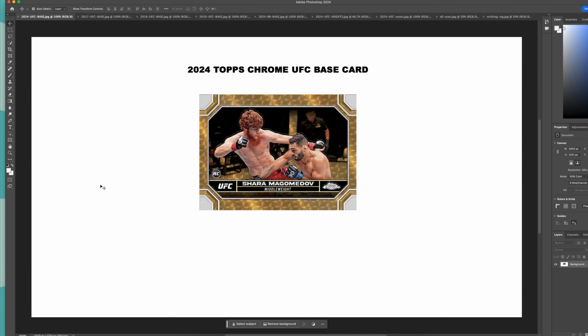First thing I want to talk about is the base card design. This is really where base cards are important to me. I mainly collect base cards. I always love a good base rookie card. That's my favorite stuff. And I was really hopeful for a beautiful base card design because in the past, 2019, 2018, those Topps Chrome base cards are gorgeously designed to me. And I was hoping for something like that.